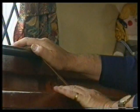Now, if you have the misfortune to suffer a puncture, well, you've got real problems. Having put the bed up, you've then got to remove this, undo the wheel nuts, and then lift the whole wheel up through the inside of the caravan.